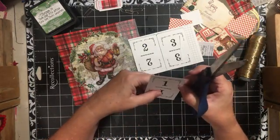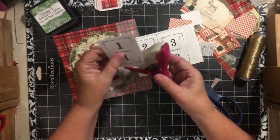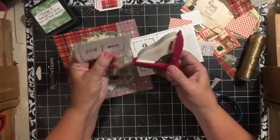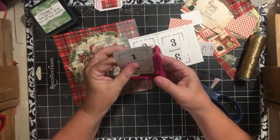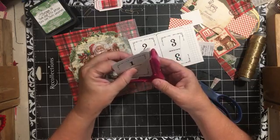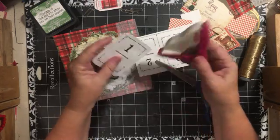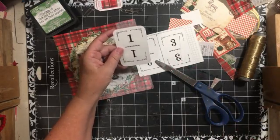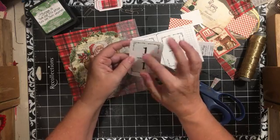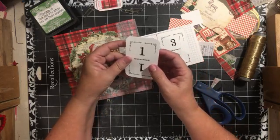So I'm going to go ahead and try the corner rounder. Yeah, I like that. Okay, now I printed this. I copied this actually, so it's black and white. I didn't do the color because the color one will come out. They will be aged on the color one.